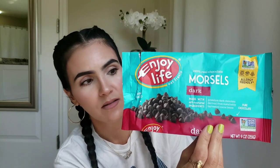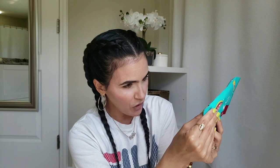A couple of products that I have recently discovered and have fallen head over heels in love with is the Enjoy Life 100% Real Chocolate Dark Morsels. So basically chocolate chips. These are so delicious. They are free from gluten, wheat, peanuts, tree nuts, dairy, casein, soy, egg, sesame, sulfites, lupin, mustard, fish, shellfish, and crustaceans. So any allergens are not in here. This is just pure unsweetened chocolate and cane sugar.